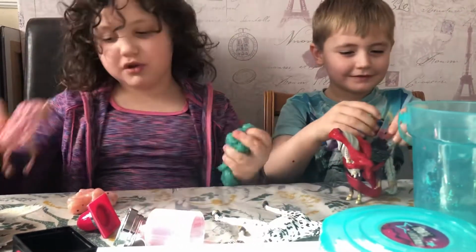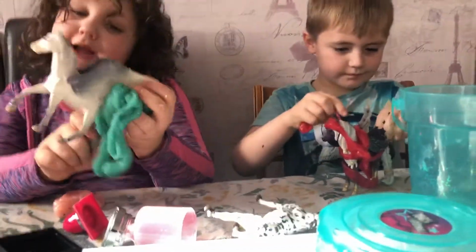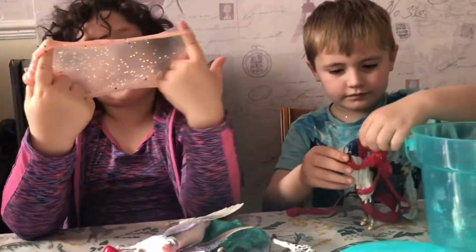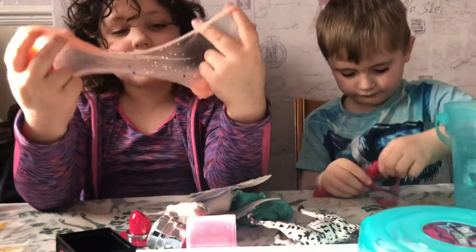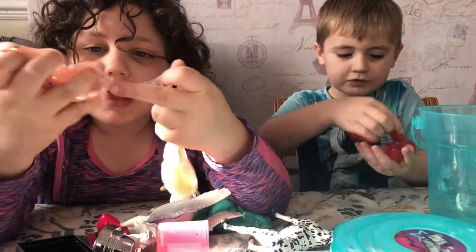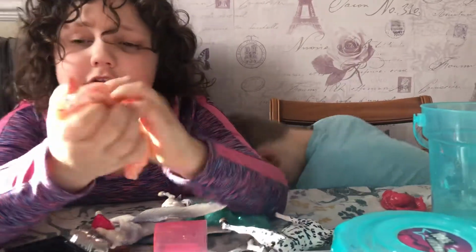I'm going to try the blue one with this one. Does that go with her wings or what? Now we're going to talk about the slimes. If you look into this one, it has beautiful glitter in it, and it just makes it better. It's just so good.